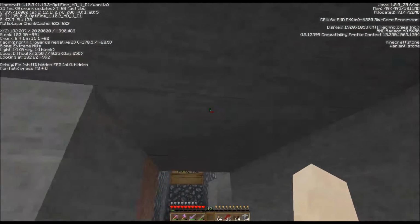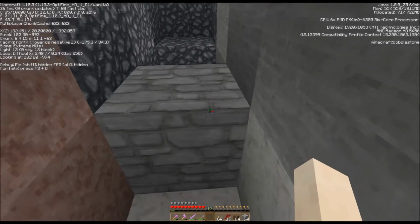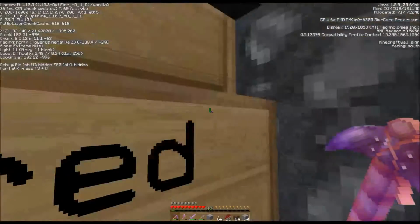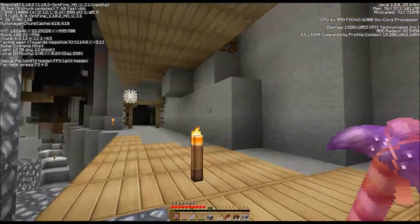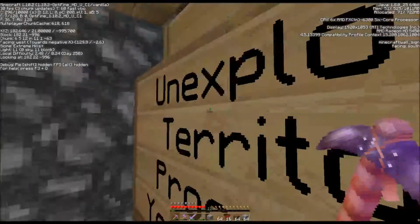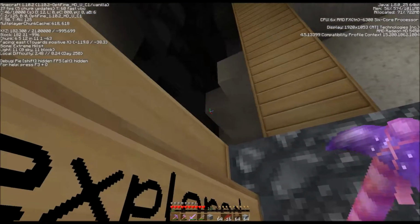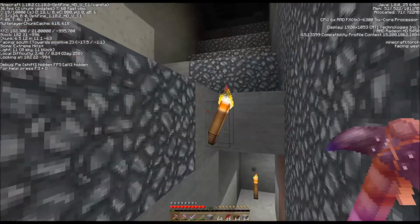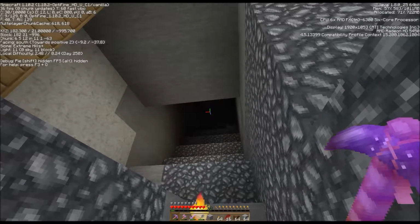And here we have, it says, unexplored territory, proceed at your own risk. So you'd want to be careful, because this does open up here to the mine shaft. Oh, that's where the light was coming from. I did put the lights up there. I'd forgotten that. Yeah, see, that tunnel goes that way. And then down here, there's several open areas that obviously are connected. And somewhere, some way, this looks like the stairs. This probably goes back and connects to that other part that's back over there.